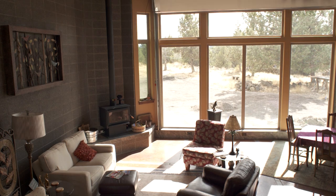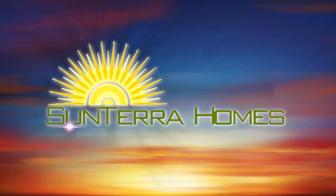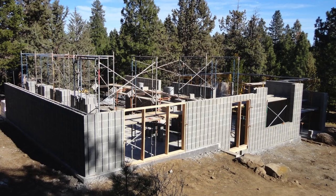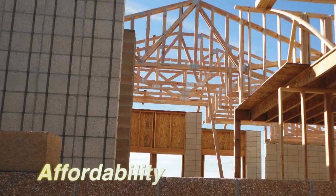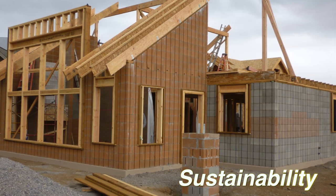And sometimes it's a little hard to get them to leave. For over 40 years, SunTerra Homes has set the standard for sustainable, energy-efficient home construction. Way back before energy costs started ratcheting up, we were deep into affordability, sustainability, and green building practices.